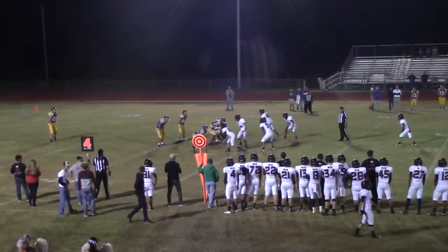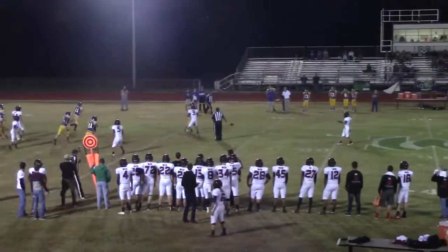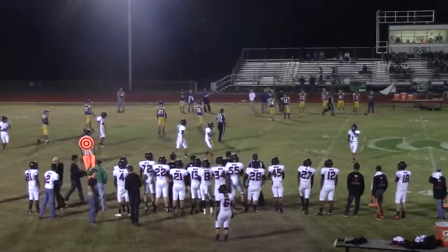The punter, he got a 7-yard punt his first. This one is a low kick, yeah. It's going to be close.